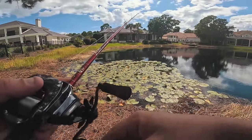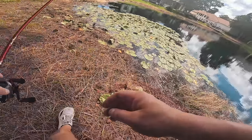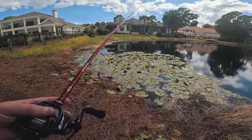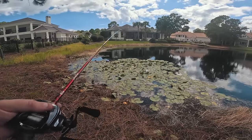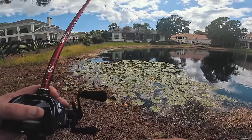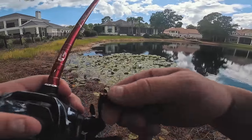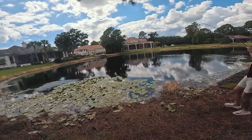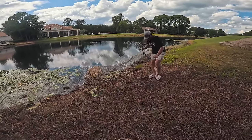Scared something right there. Maybe when that storm comes in like an hour, it'll be good or something, I don't know. Oh, got him. Let's go, baby, let's go. I feel it. Tick, tick, tick.